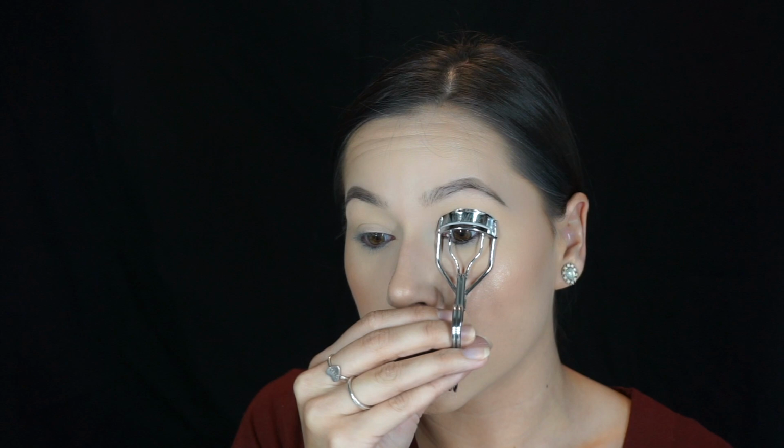It lengthens my lashes like no other. I feel like it almost is similar to Roller Lash, but I feel like this one gives me just a little bit more volume. The Roller Lash really lengthens my lashes too, but that's all it does. So that is one layer, and I think they look good.